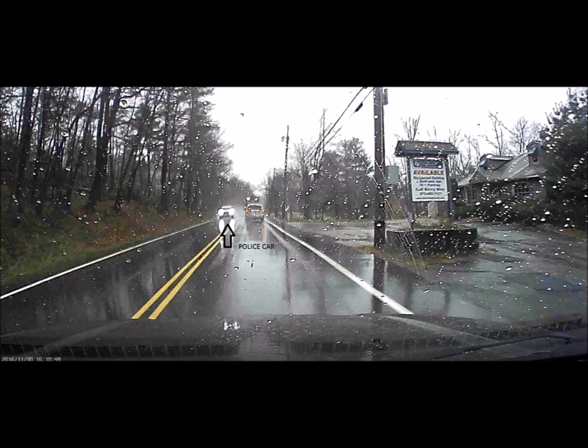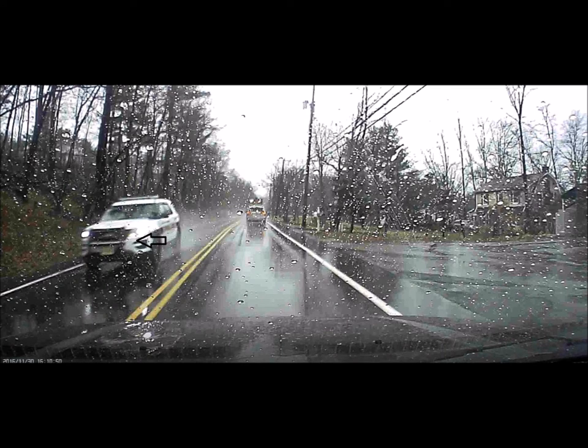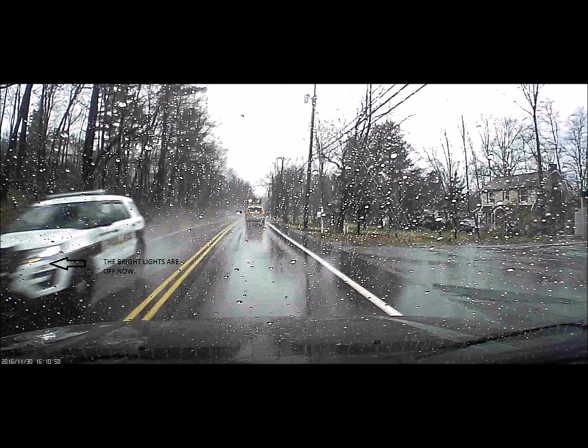This is the second police car with his high beam lights on. Here he is closer, and you can see he does not have his high beam lights on. And here he is even closer. No high beam lights are on.